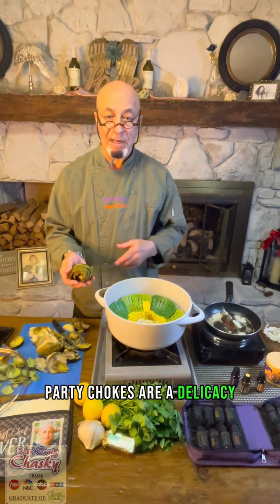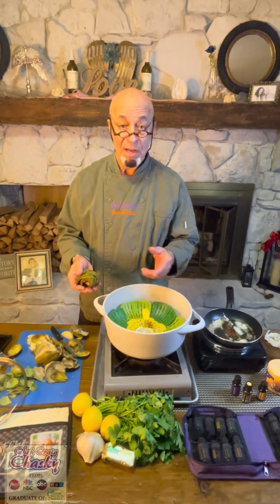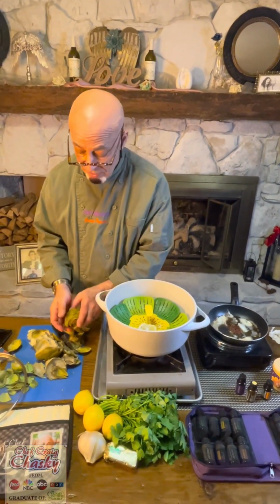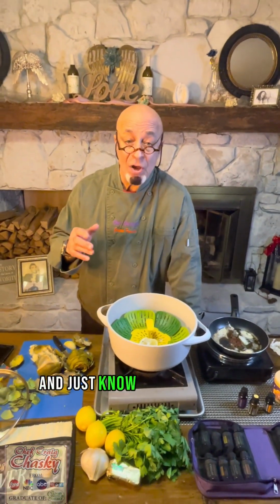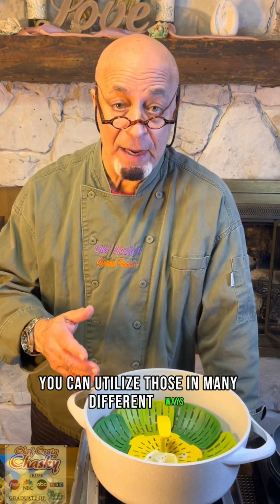Artichokes are a delicacy and they can be used in pasta, they can be used in salads, they can be used in stir fries, they can be used as a delicacy just on an antipasto and on pizza. And just know that you don't have to just steam them and eat them. You can utilize those in many different ways.